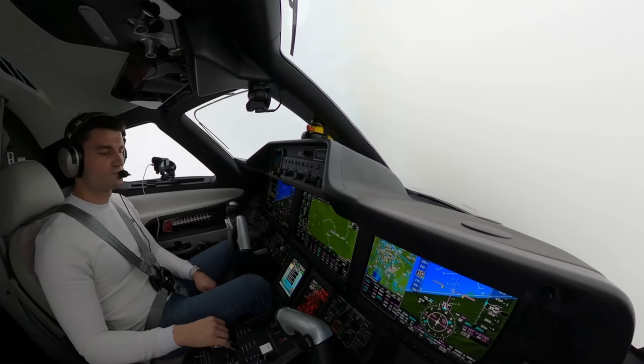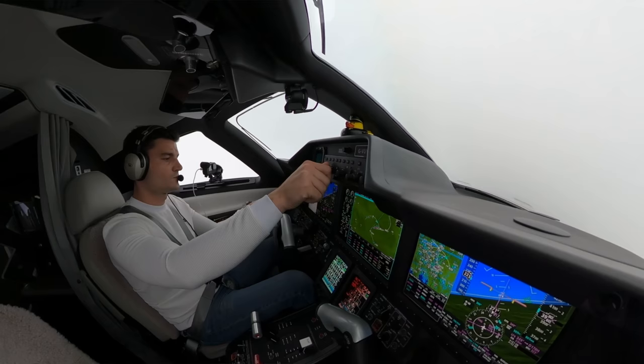Saxon 01 Victor, fly heading 345, climb now, flight level 80. 345, climb now, flight level 80, Saxon 01 Victor.